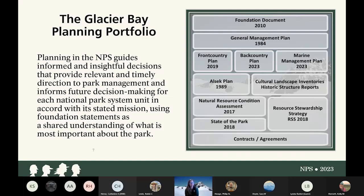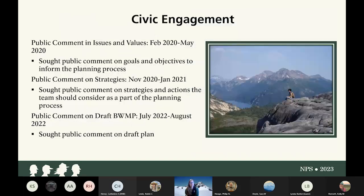Additionally, wanted to share some background before we get into the details of what's in the current version of the plan. How did we get here? We have been out for civic engagement on this process a couple different times. We started in late 2019, but really dove in deep starting in early 2020 and came out for public comment to dig in on issues and values and really wanted to bring folks along with us in the conversation as we were thinking about what are some of the goals we should be considering for backcountry and wilderness management? What are some objectives that might inform our planning process? Really give an opportunity for folks to be in on the ground floor with us and defining the future of this and thinking about what it means to go forward.